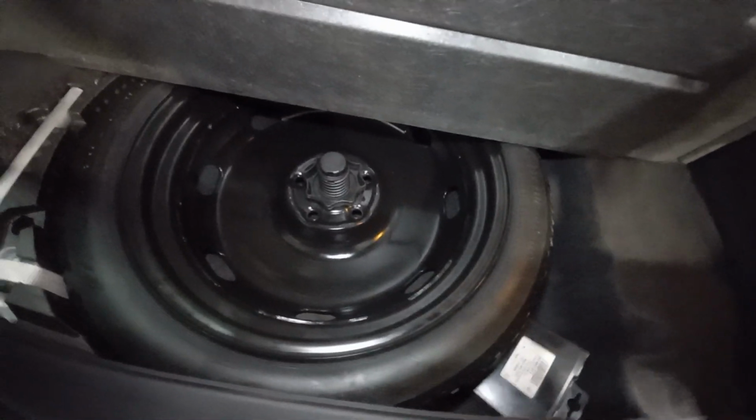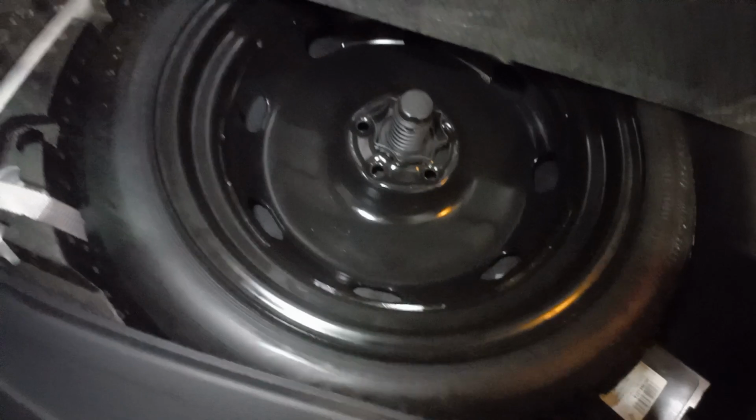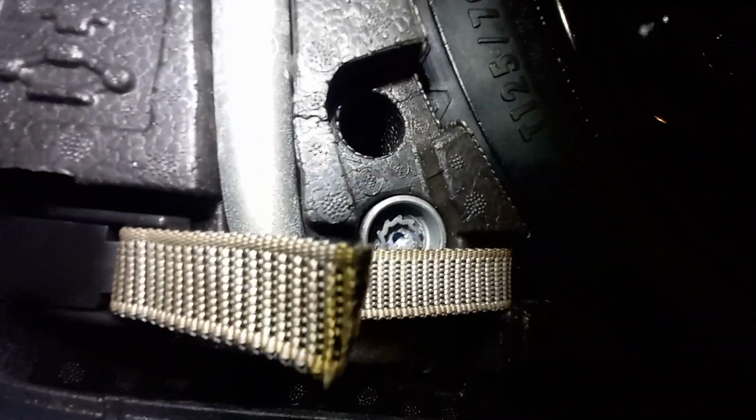Right, so in here we've got the slimline spare wheel. You've got the locking wheel bolt kit there as well. Sorry, I think they've got some spare bolts in there. The jack and braces are under there as well. All this is nice and tidy.